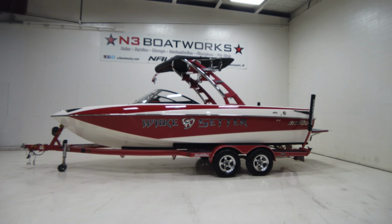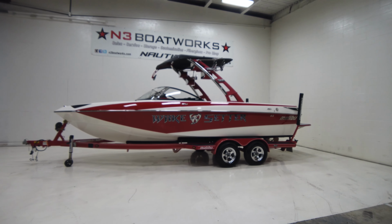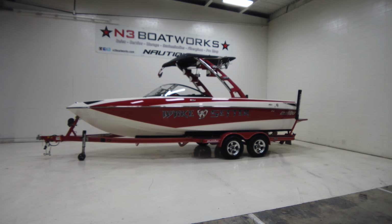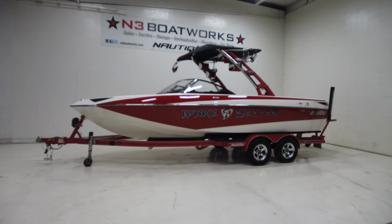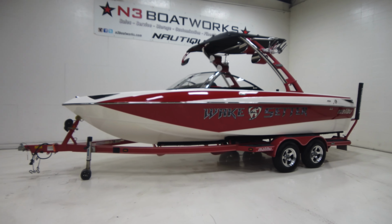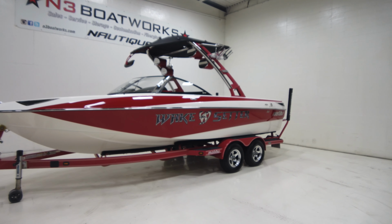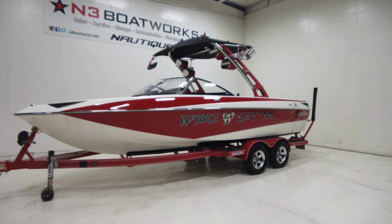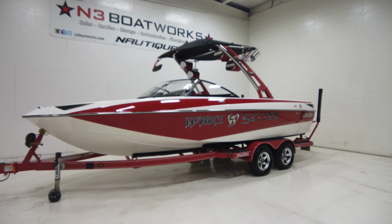2011 Malibu Wakesetter 23 LSV sitting on a tandem axle Boatmate trailer. This is a recent trade-in. We got it in here. Got service all up to date on it and a handful of other little items. And it's ready to rock.